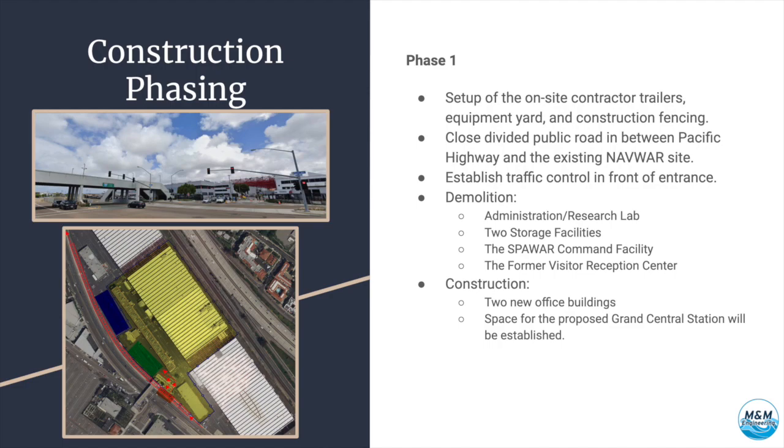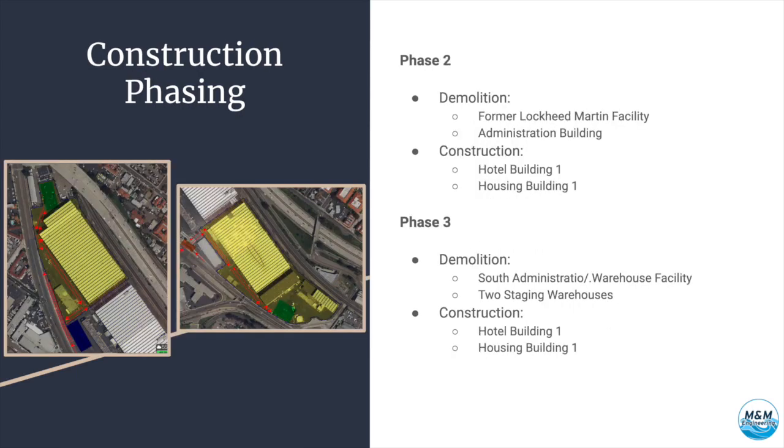Phase 1 will be the establishment of the construction site, the implementation of traffic control, and the construction of the 2 office buildings. Phase 2 will be the construction of the first building for housing and the first hotel. And finally, Phase 3 will be the construction of the second hotel and the second building for housing.